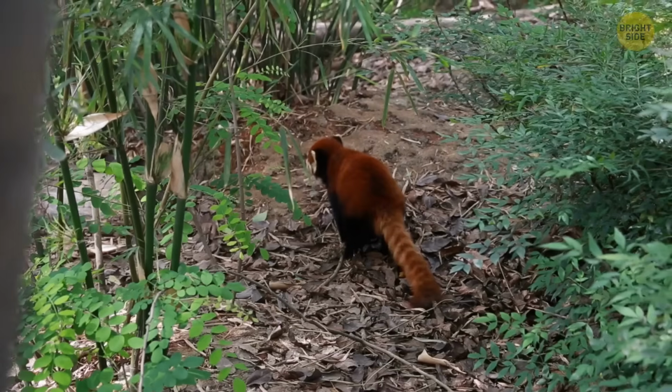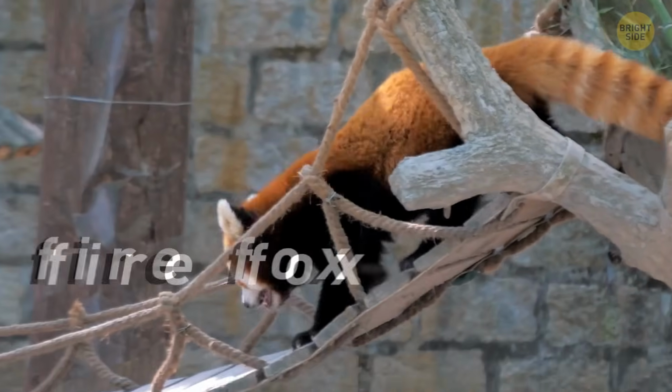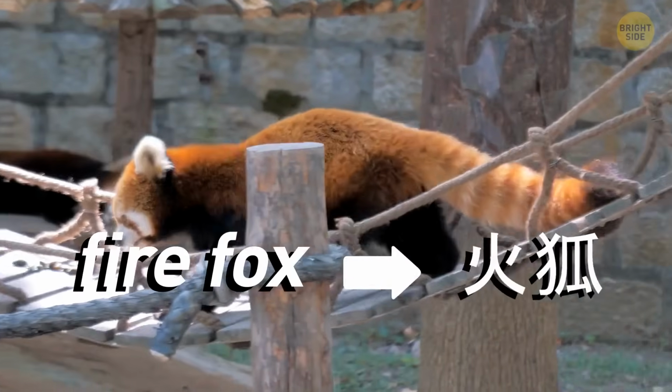The Mozilla Firefox logo isn't a fox at all surrounding the planet. It's a red panda instead. The name Firefox is the English translation of its Chinese name.